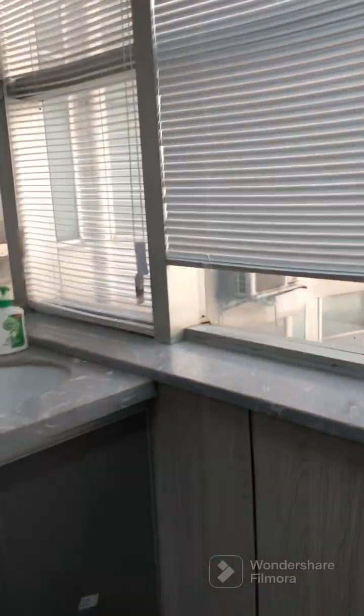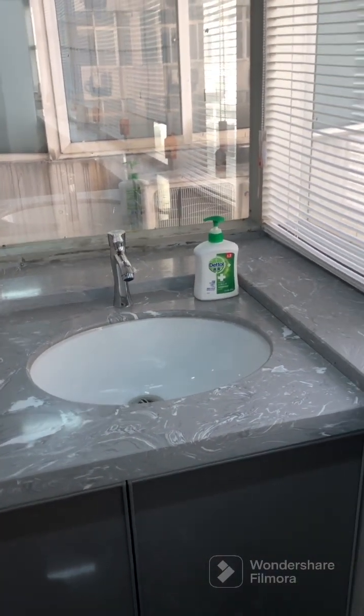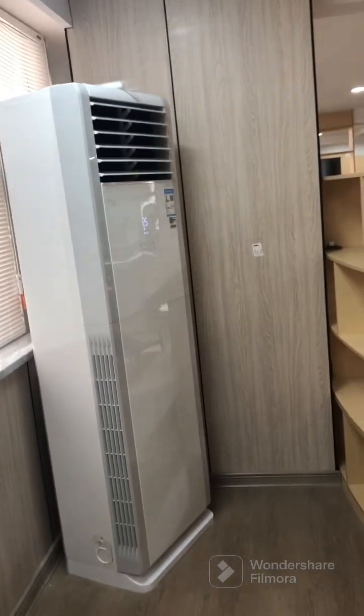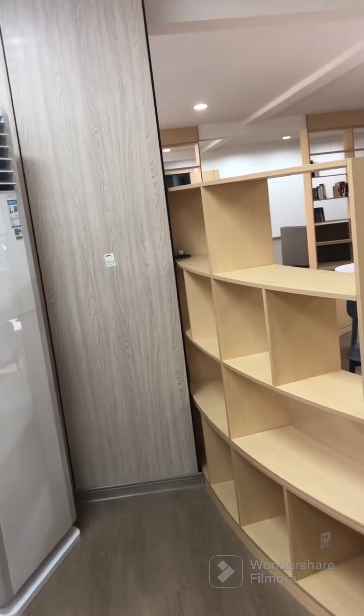Here too has a sink in case you want to wash your hand. There is soap, detergent, and there is another heater here. It's so warm, like you can actually wear sleeveless and come and sit here. The place is so warm.